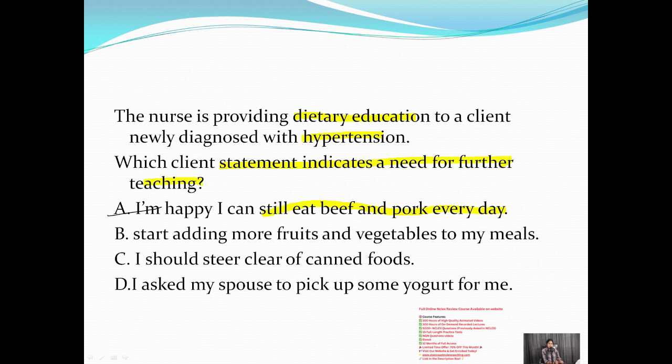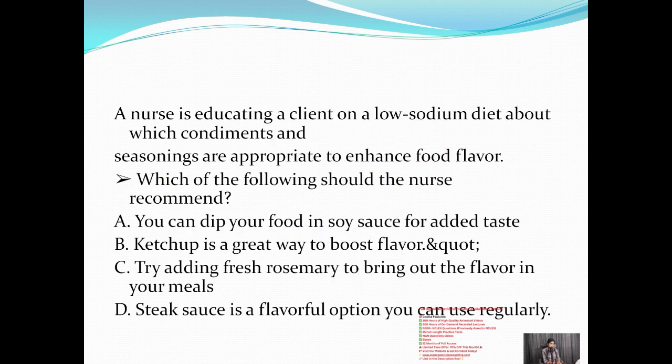Now we'll talk about low-sodium diets and how to educate clients on flavor without salt. A nurse is educating a client on a low-sodium diet about which condiments and seasonings are appropriate to enhance food flavor. Which of the following should the nurse recommend? Here are the choices. A. You can dip your food in soy sauce for added taste.